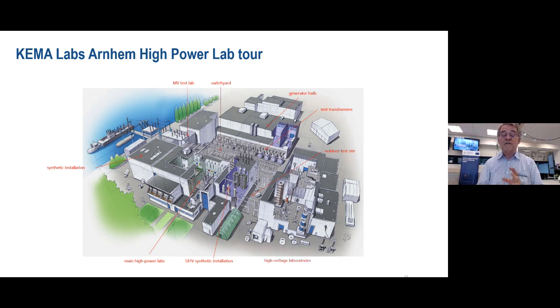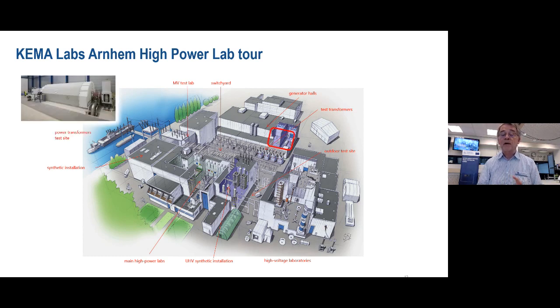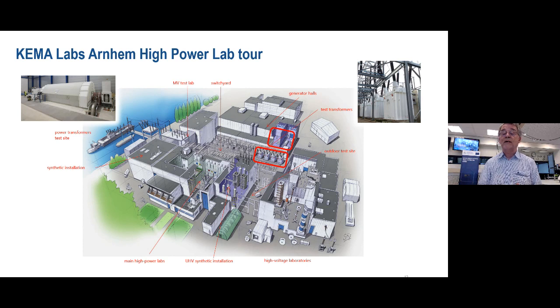We have a large high voltage lab. I mentioned we have a number of generators. Here you can see one. In recent years, we have installed two new ones, and also we added a number of test transformers. The main reason is to test transformers on board of a ship up to the 800 kV class.